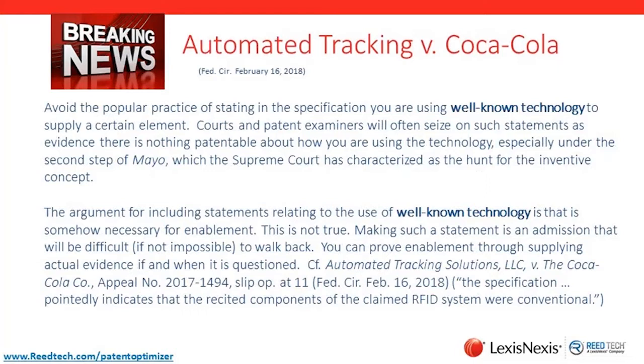What we want people to know about automated tracking is that this shows you the downside of saying that something is conventional in your patent application. I would never want to have that word in my patent application. Here's a quote from automated tracking. The specification pointedly indicates that the recited components of the claimed RFID system were conventional.